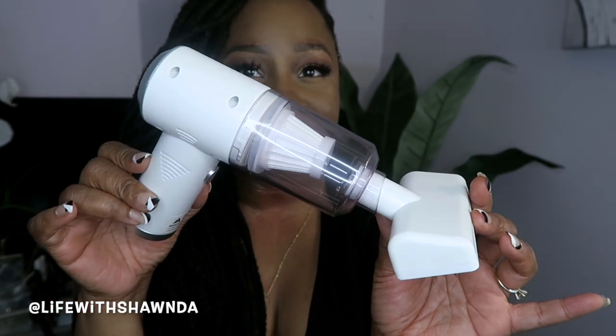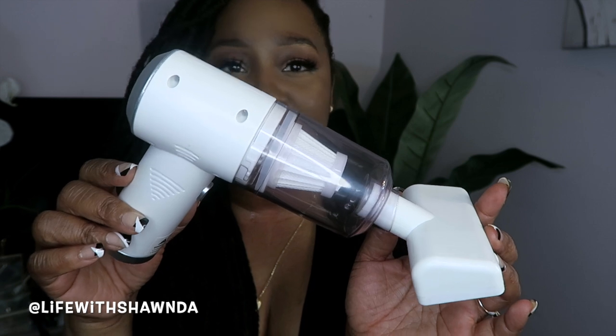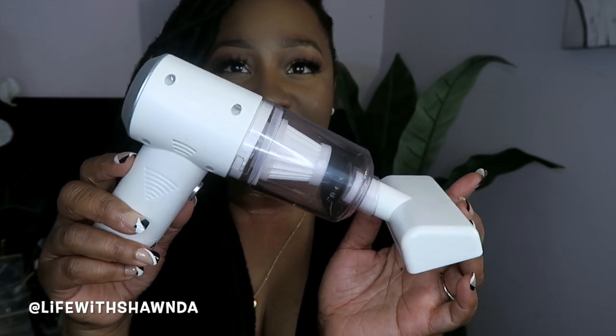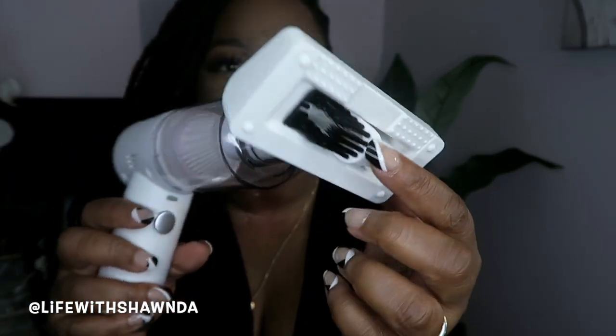So this is the dust mite vacuum. You can use this throughout your home. Any place you have dust mites: on your bed, on your curtains, wherever, on your plushes. This is a really great tool to use wherever you have dust. And here's this little mini vacuum right here to kind of clean all that up for you.